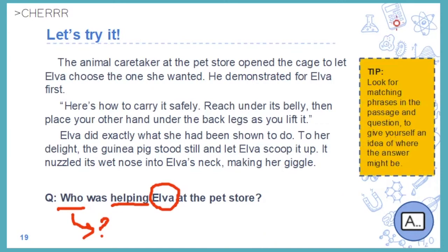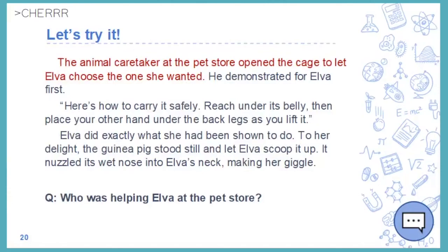All right, what is the tip and what is the technique that we want to learn? Look for matching phrases in the passage and question to give yourself an idea of where the answer might be. So look for matching phrases. Okay, so helping, right? Okay. Right, so we have this part of the passage. The animal caretaker at the pet store opened the cage to let Elva choose the one she wanted. Okay, opened the cage to allow, to let Elva. So you see he's doing something for Elva. And then we have the noun, okay.